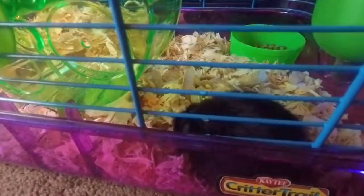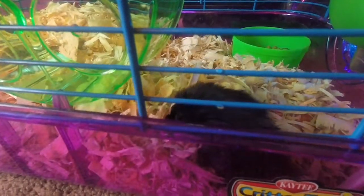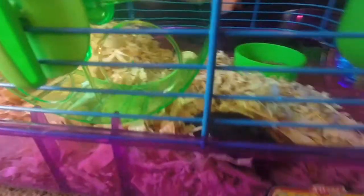Very cute. Look at him kicking things around. This is my house. Jeez. This is my house. Take over, hit something. Yeah, that's your little tunnel, buddy.